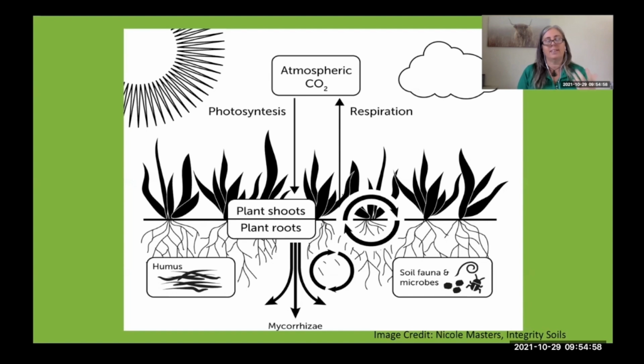It really is essential. If we don't have growing plants all the time, we have this periodic build-up of carbon in the soil. But then when the plants go away, all the biology that lives in the soil needs a source of energy, and they will use that carbon up to survive.